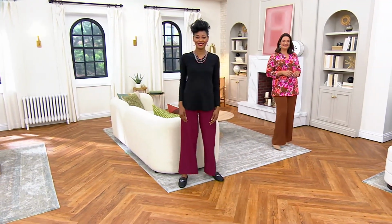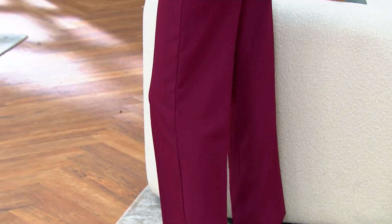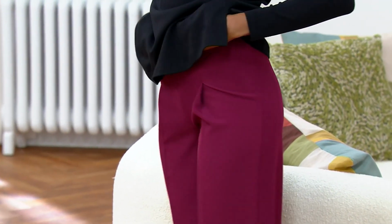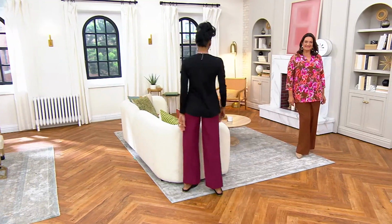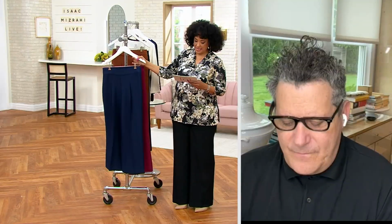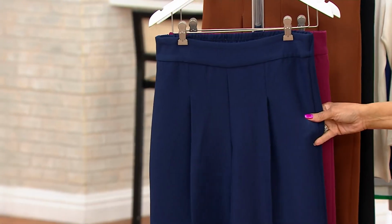So Katya is wearing it in the color sangria, which would be your wine tone. And Adrian is wearing it, beautiful for you, in cognac, which is that wonderful sort of golden warm brown. And then I have them on in black. And then we do have them as well in dark navy. Dark navy is an incredible thing, available for you as well.